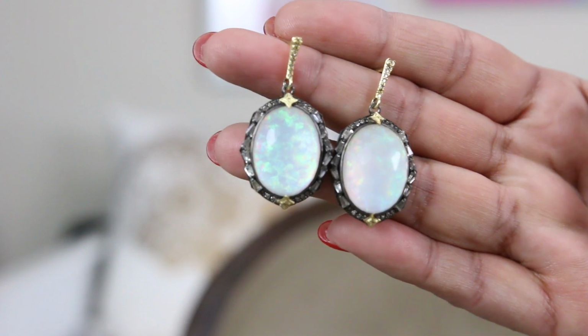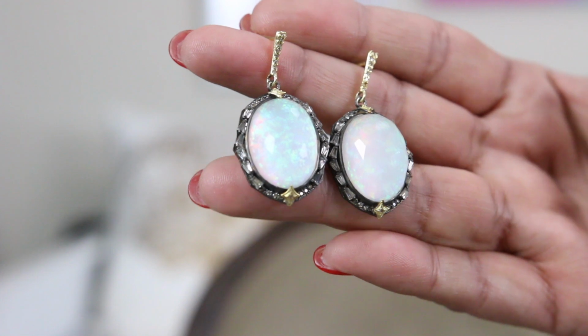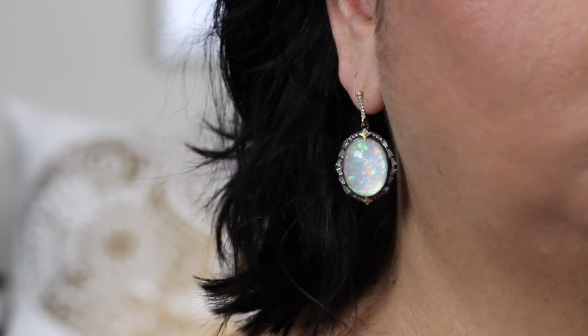Completely different from what I had intended to buy, but I have lately been very interested in opal, and opal is very rare. It is hard to find. You can only find it in some places here on the planet, and the supply is hard to come by. And so these beautiful earrings caught my eye because they've got a nice chunk of Mexican opal in the center.